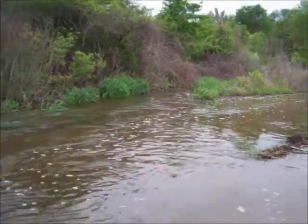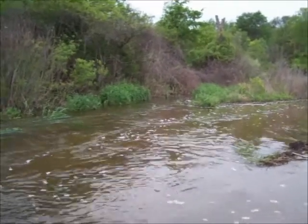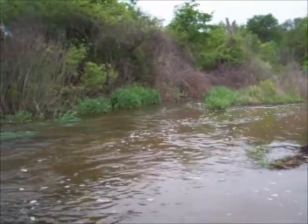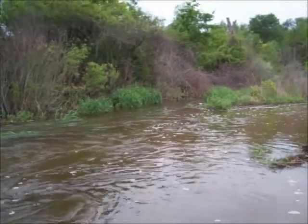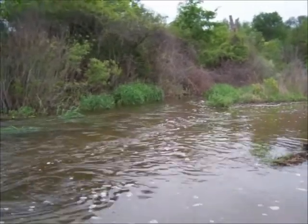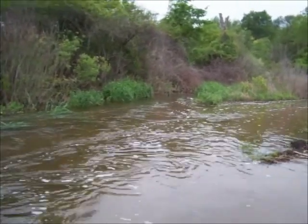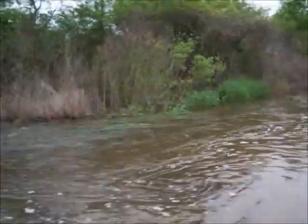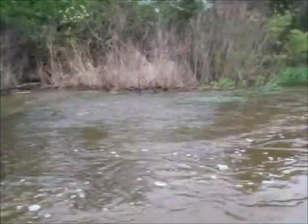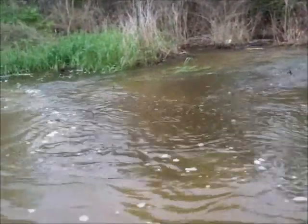I don't even know if you can make out the banks of the creek, but this creek is only about 5 foot wide at its max, and now it's, I don't know, 30 feet wide, and it runs in 3 different directions, and it runs on the other side of the railroad tracks and all over.